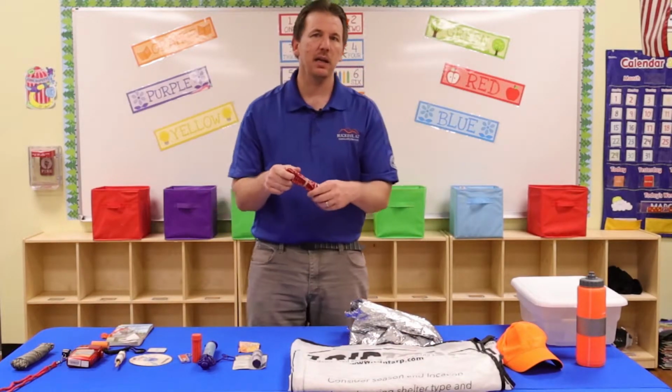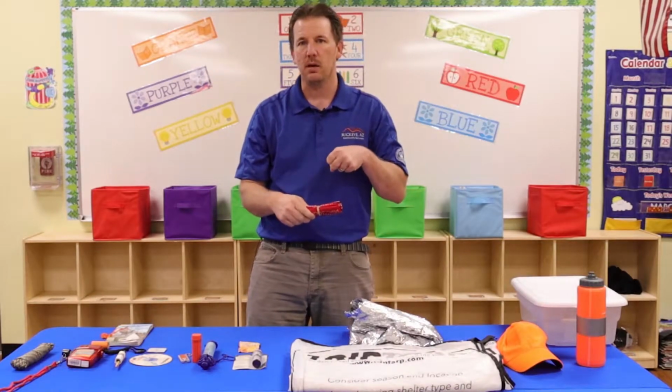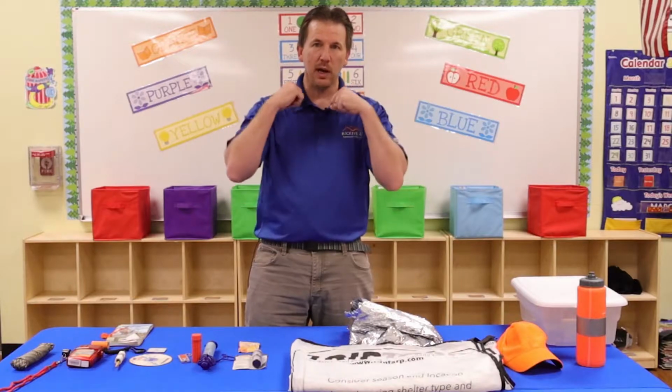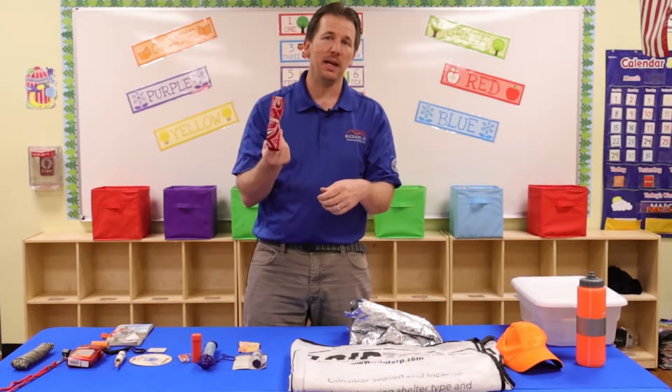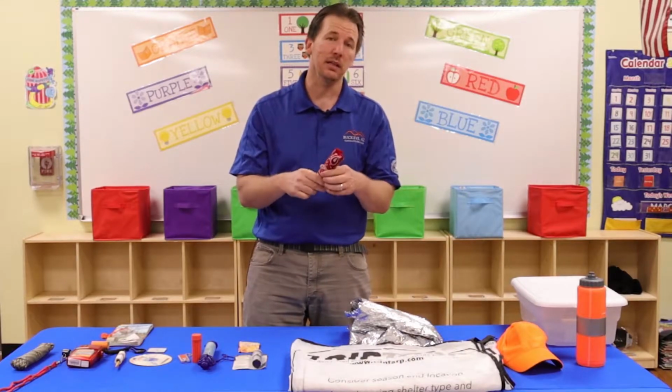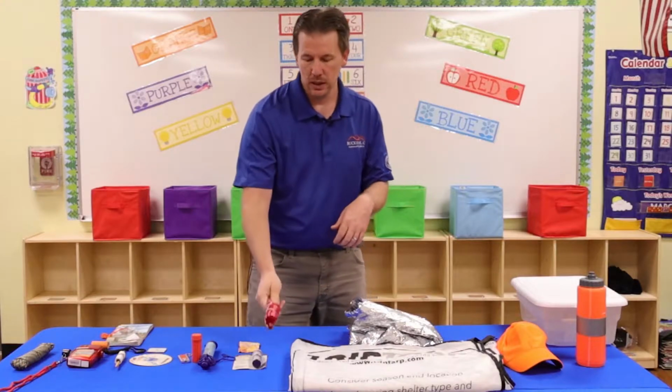This is a bandana here. If you didn't bring a hat, of course you can wear that bandana. You can wear it as an arm splint. You can get it wet, wrap it around your neck to keep you cooler. Also, bandanas are good for signaling. So these bright red colors can help signal down that help you may need.